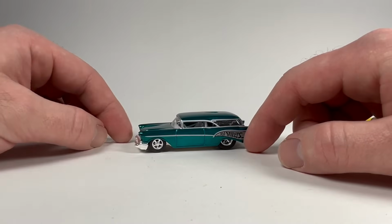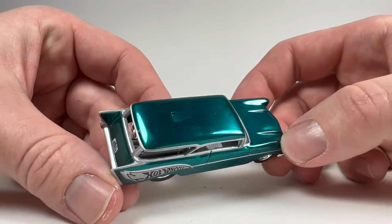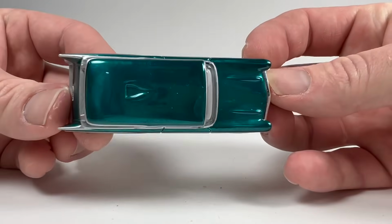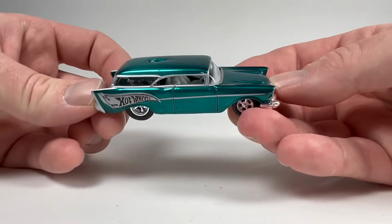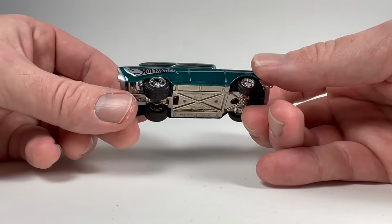This thing is pretty cool, actually. The color is really nice. Definitely digging that color. I am going to polish it up and display it. Thank you, Derek, for sending me this particular model. Very, very cool. And like I said, I almost bought one.